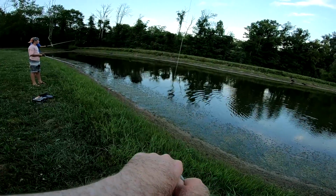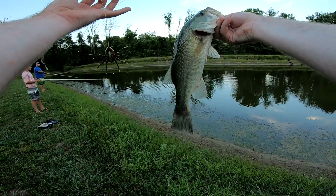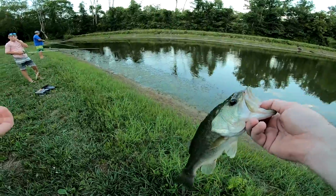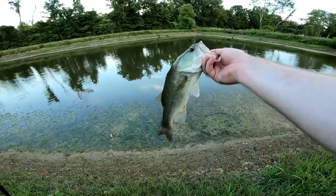Wow, look, the hook harness came out of it. Dude, that's some ferocious hooks. Look at that, guys. Dude, I can't get over it every time I catch one on a Dad Jim spider. Yeah, Cletus, come on. Look at that, guys.